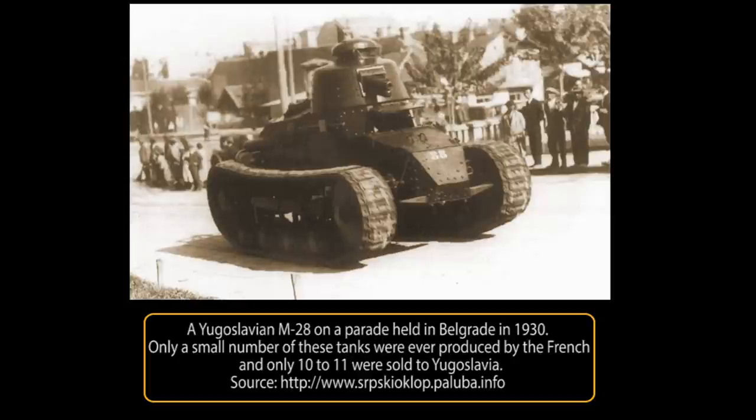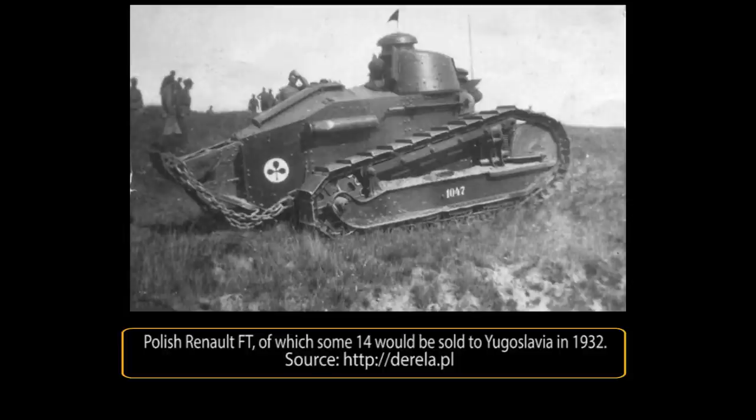After the First World War, the Yugoslavian army was in desperate need of all kinds of weapons, ranging from ordinary rifles to artillery. In 1932, Poland and the Yugoslavian army signed an agreement for purchasing some 14 Renault FT tanks. While the Yugoslavian army later showed great interest in the 7TP tank, due to the German invasion of Poland in September 1939, nothing came from this.